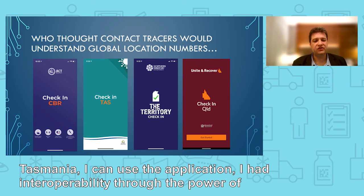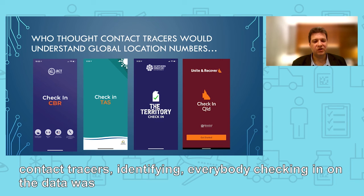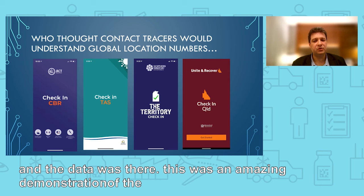For the contact tracers who were trying to identify everybody, the benefit was that everybody checked in and the data was just there. So really, we thought that was quite an amazing demonstration of the power of the standards, but it also emphasised why it matters to build things according to standards from day one.